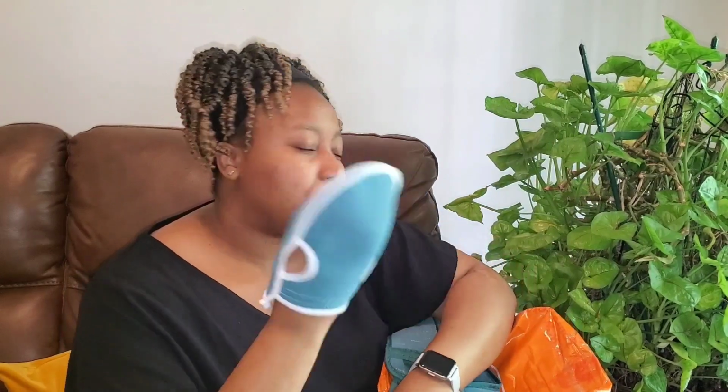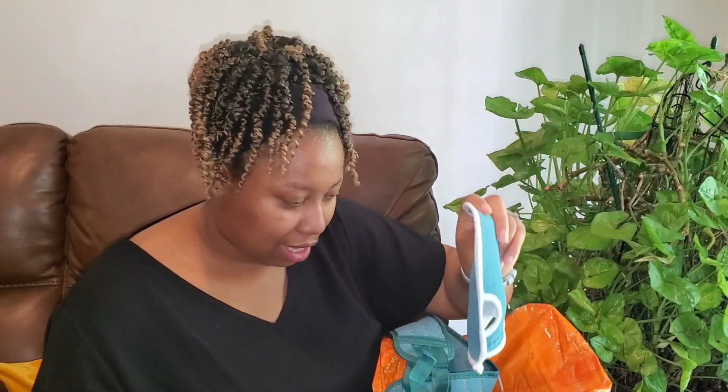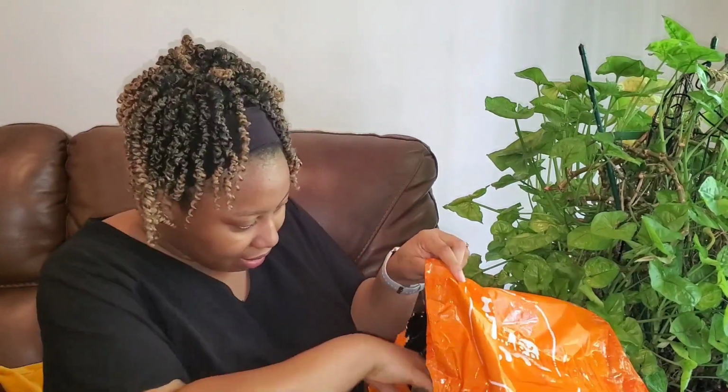So if you don't want to use a sponge, you can use this, and it's totally safe for your face and your skin. So super excited about this set, and yeah, blue it is. Love it. You see, I told you guys that everything I got was worth the buy. Hope you guys can see.